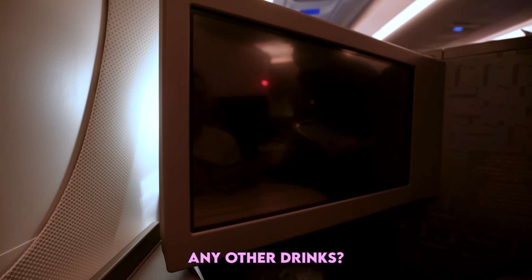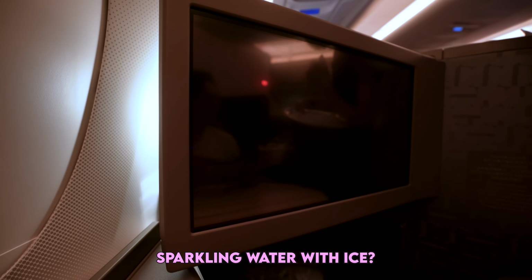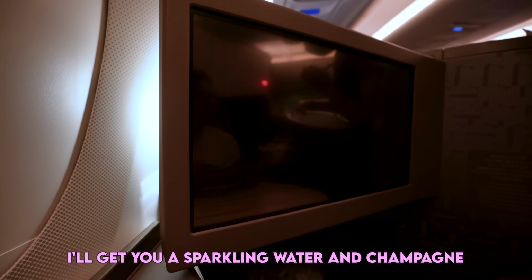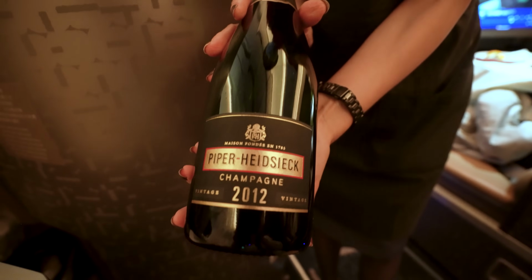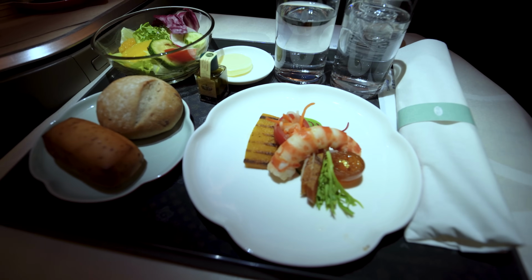Pretty cool. The appetizer, known as the seafood platter with early spring elements, was indeed quite delicious.